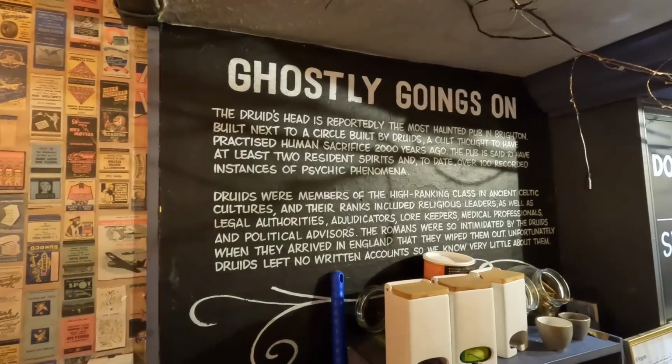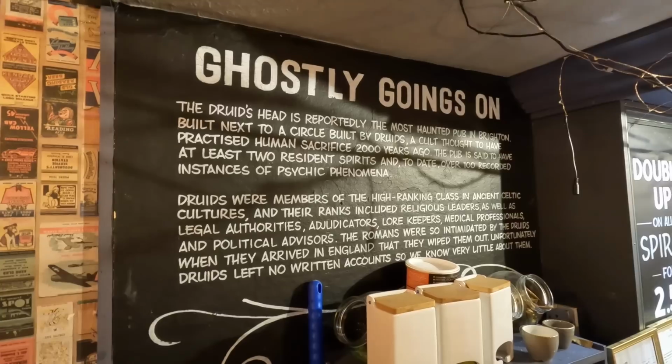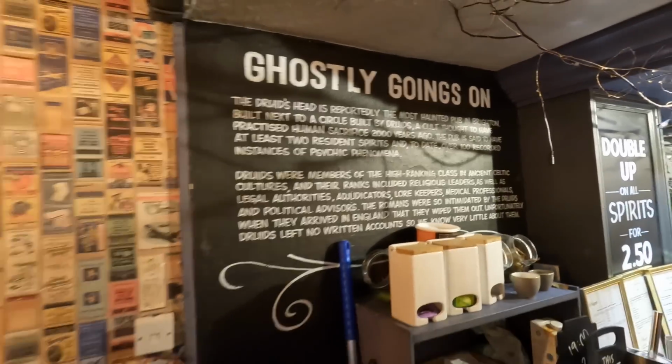So apparently this pub is one of the most haunted in Brighton because it was built next to a Druid's circle 2,000 years ago, and there's been over 100 different phenomenal sightings in this pub. I hope we don't see any today. I'm dying to look up, but I don't think I dare. So that was the most haunted pub in Brighton. Didn't see anything. Didn't feel anything, did you?